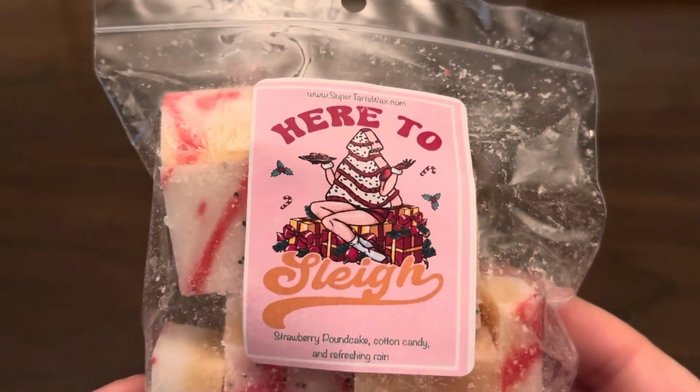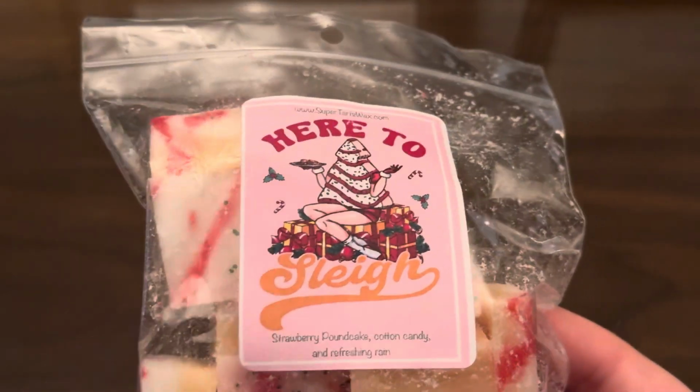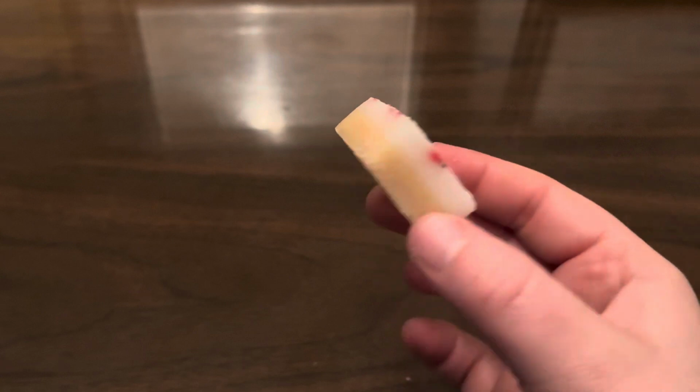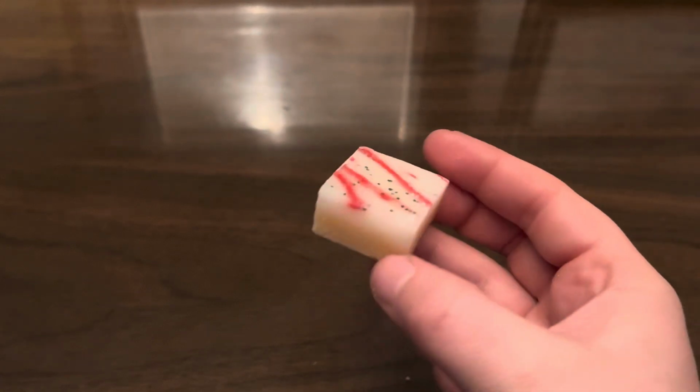Here to Slay. Look at the little Christmas tree cake person. So cute. Strawberry pound cake, cotton candy, and refreshing rain. Her strawberry pound cake is one of my favorites out on the market. I think whatever oil she uses, she just does fantastic. And look, it looks like a little Christmas tree cake. Like, it looks like you could take a bite out of that. It looks almost so real.